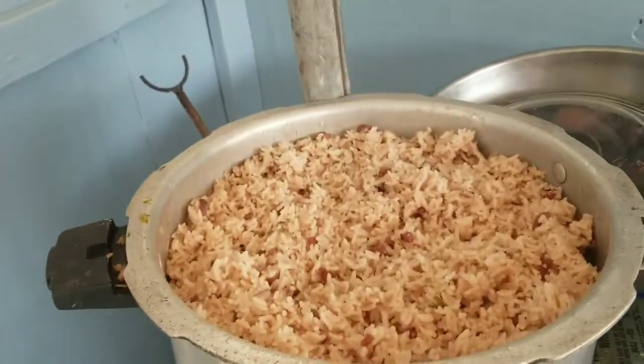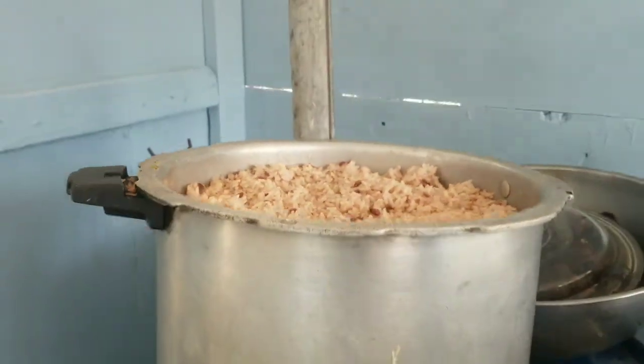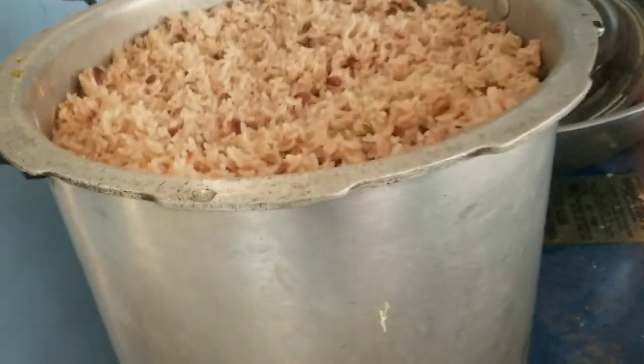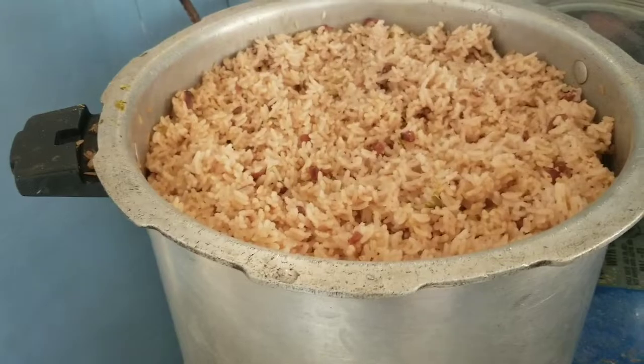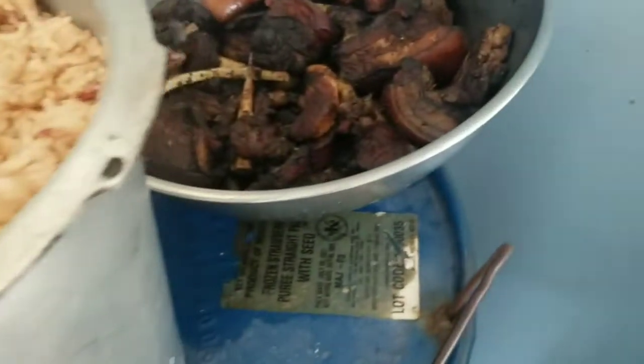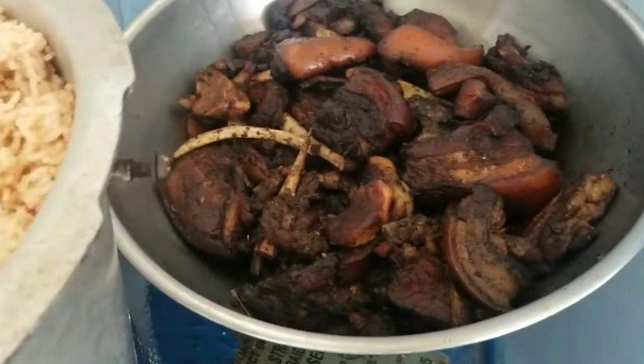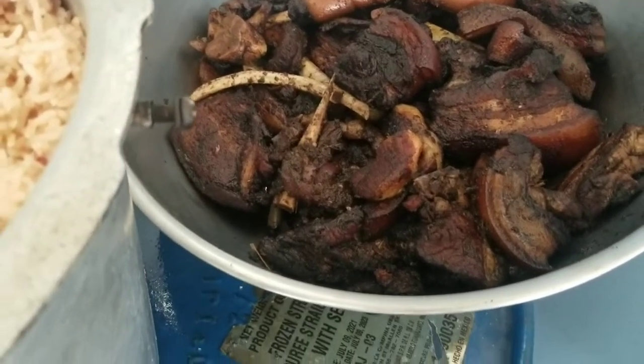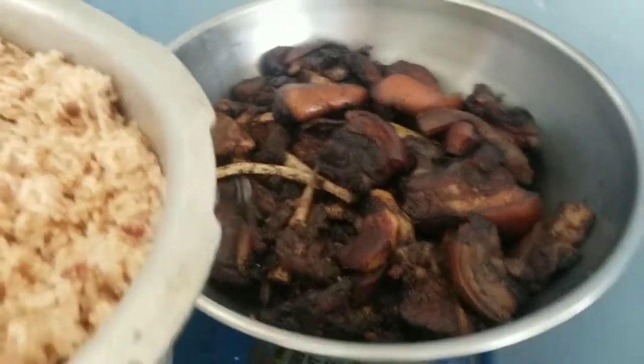And what else is here? We have this huge pot. You can see it from top to bottom. A huge pot of rice and peas that he just finished cooking. And next over here, Chef Caveman, what is this? Jerk pork. Okay, so your jerk pork is finished. Yeah. And this is the grill.